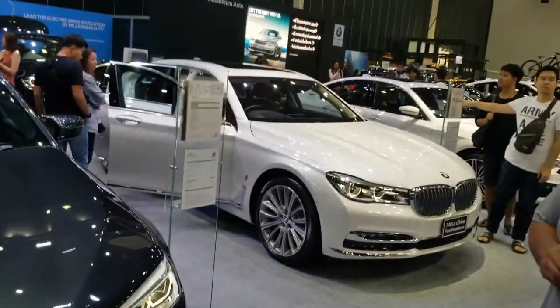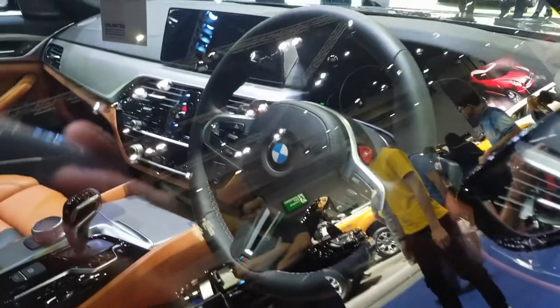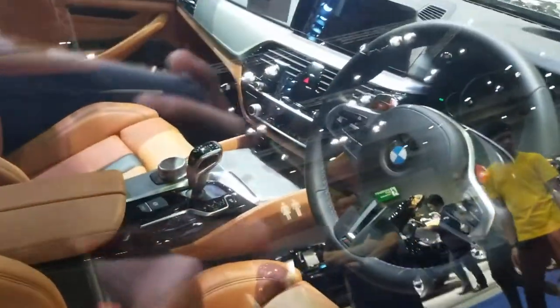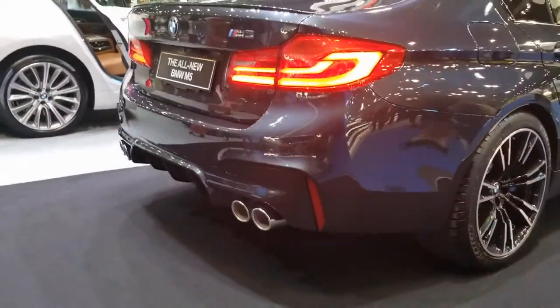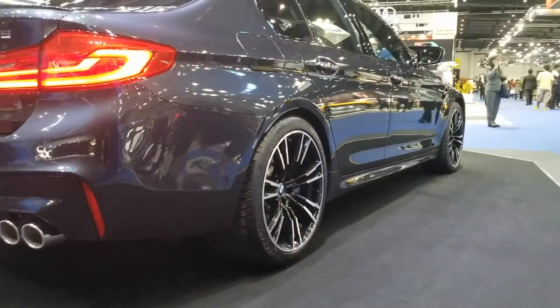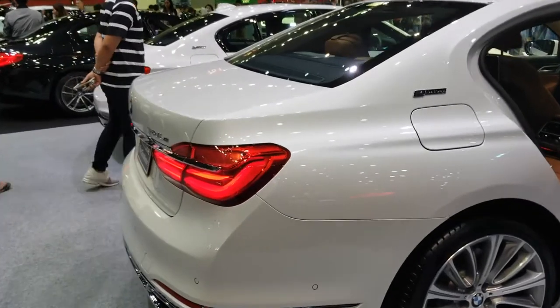And now, my favorite part of the show. BMW. This is the all-new M5. Look at how lavish that is. And of course, everything over here is right-hand drive. I can't even get in. But you can see the interior. 740 LE.